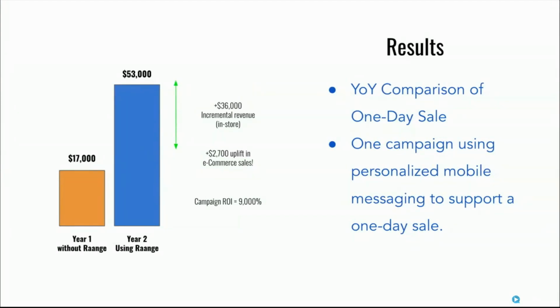And then in terms of the flywheel effect, this is what you'll end up seeing on the revenue side. So here's an example of a single store within a chain, year one, doing a one-day only sale. They had $17,000 in revenue that year. The following year, after Raange was implemented, so we're capturing information and retargeting customers on high converting channels, you can see the drastic increase in revenue for the exact same event a year later. You're seeing an increase in in-store revenue and an increase in e-commerce revenue. So it's very powerful information, very powerful data once you implement this process properly on building out these real acquisition, opt-in acquisition channels with real data.